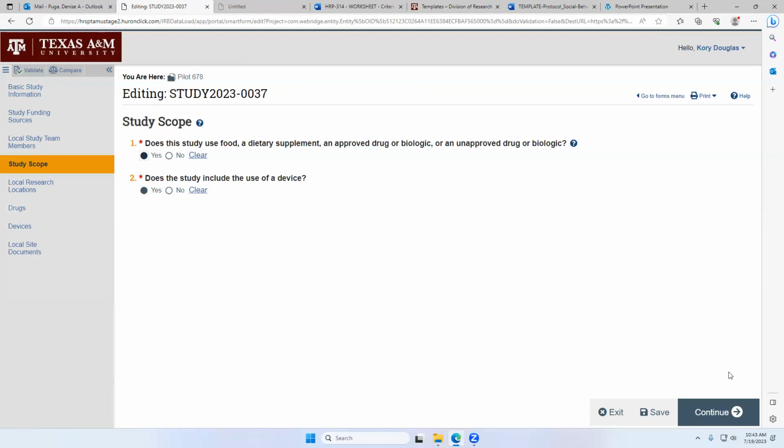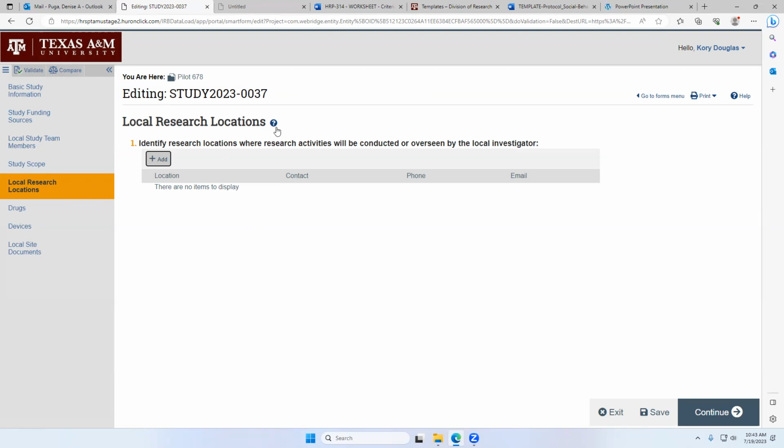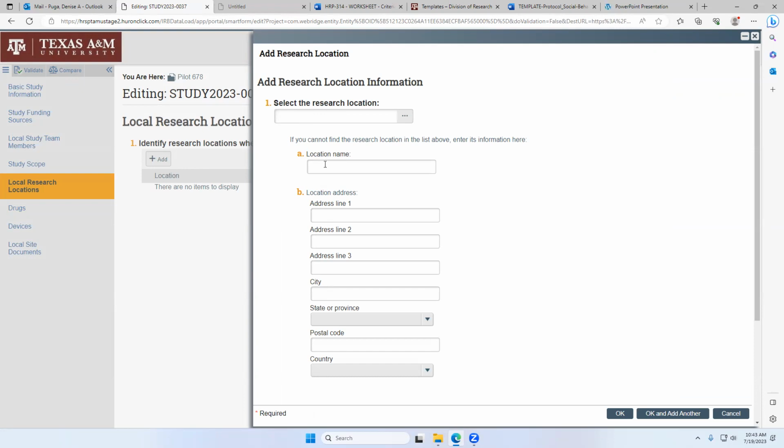The next page just asks you to tell us where your research is taking place. You select add. This menu will never populate, so don't use it. You're going to have to do the same thing you used to do in IRIS. Just give us the location name and the address, and you can put as many as you need by selecting OK and add another. So you're just writing in where you're going.